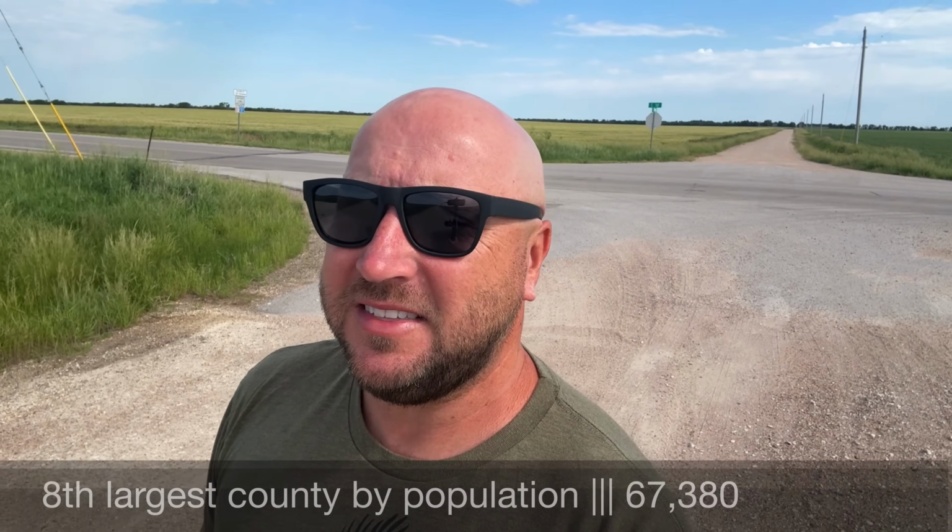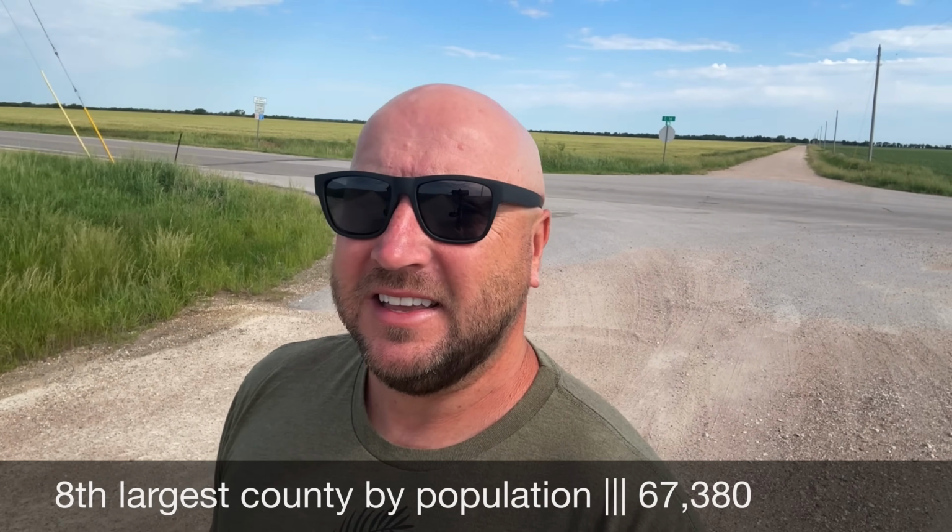Butler County actually has a population of over 60,000, and it's also the largest county by size in the entire state of Kansas. So it's going to be a little different in how I explore this. I'm going to still focus on the unincorporated towns, the small towns, the ghost towns, and some of the out-of-the-way places, and there will be some larger places I'll just skip through really quick.